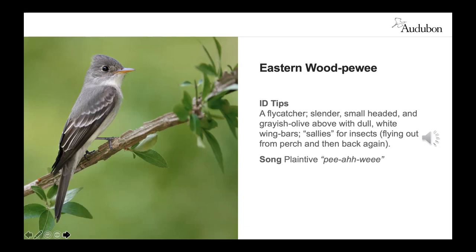One neat little fact about the eastern wood pewee is a lot of people think about woodpeckers as being cavity nesters, or birds that nest in holes in trees. But there's a lot of other birds that nest in holes in trees too, and the eastern wood pewee is a cavity nester.